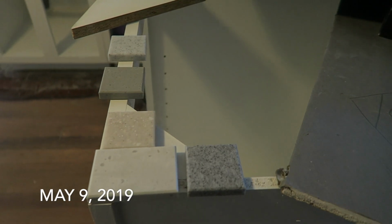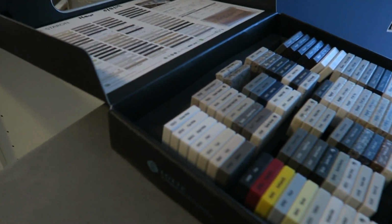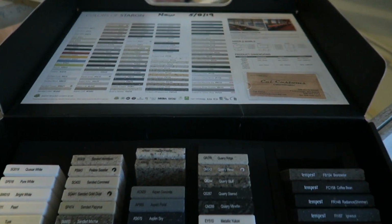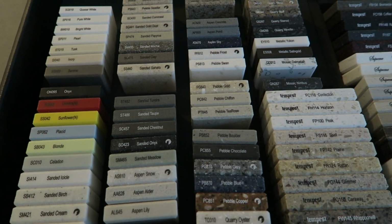It'll be really bright in here and hard to... This is overwhelming. Well, you can take them home too. Got the cabinet samples today. I mean the counter samples. Yeah, this one would be, like, look how similar this one is.